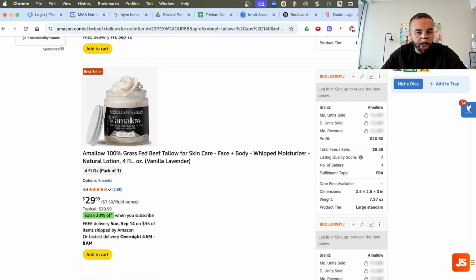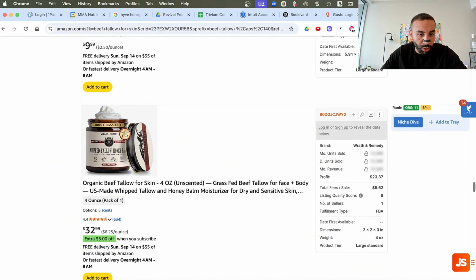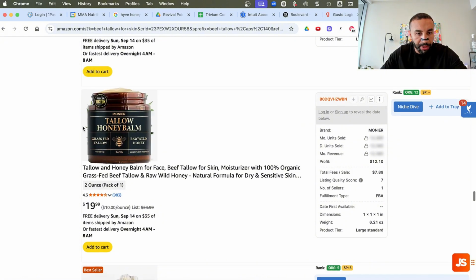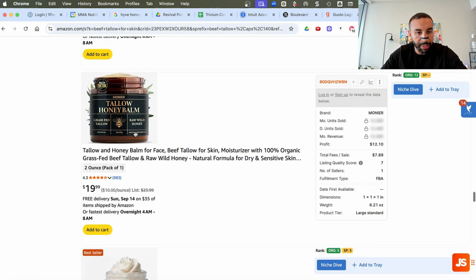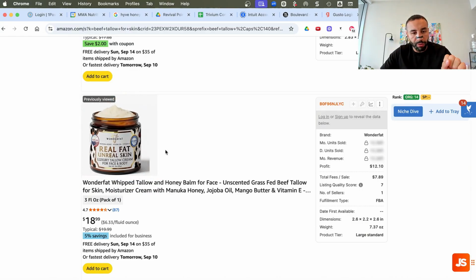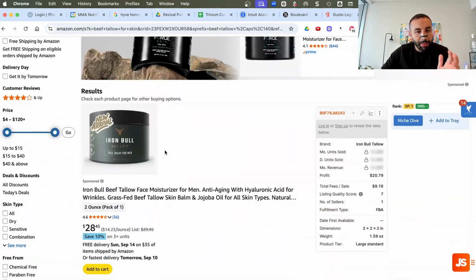This one, nice contrast, the creamy texture. Let's see what else. This one, 100% grass-fed, caught my eye. Hard to read here. This one's good, viral on TikTok, tallow honey balm. This is us, real fat, unreal skin, USA, and GMP. So you guys start to get the point here. The first thing is, how do I get people to immediately look at my product? It's going to be through the main image. That's how you capture attention.